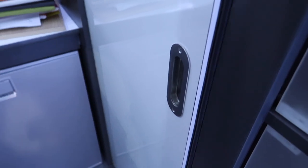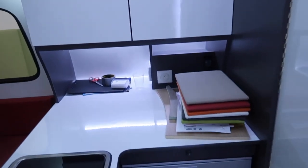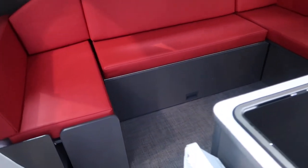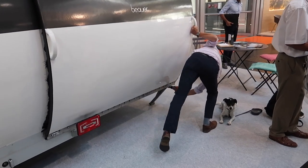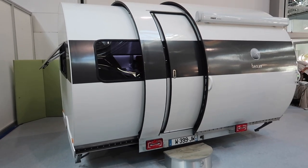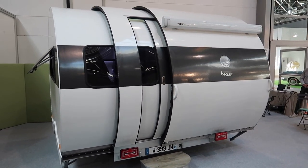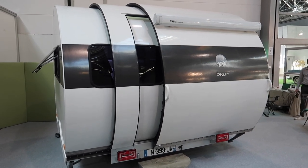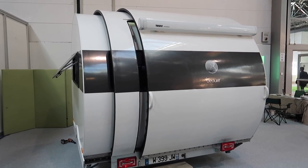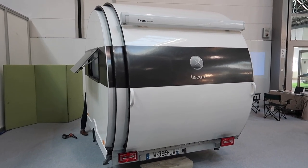So the clever thing is, this huge caravan actually folds away, and now we're going to get a demonstration of how it folds away. There you go, there's that end going in. Oh, and you can see the other end going in now as well. How clever is that? So this is called a 3X because it extends to three times its original size, and the price is from 30,000 euro.